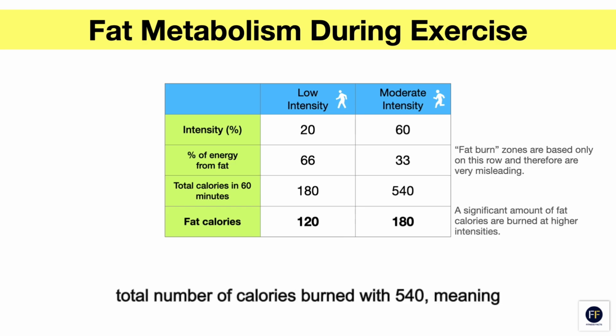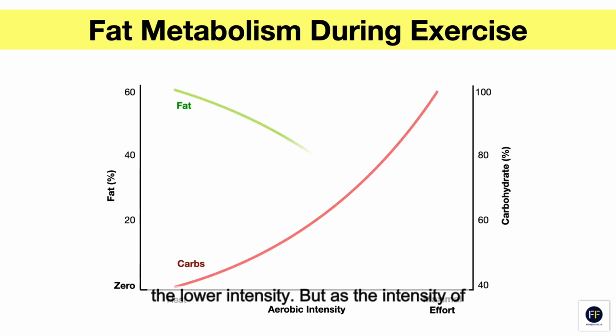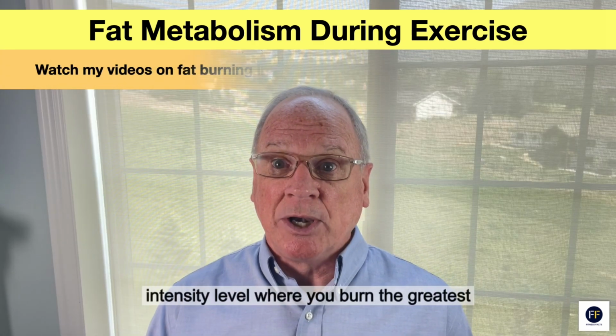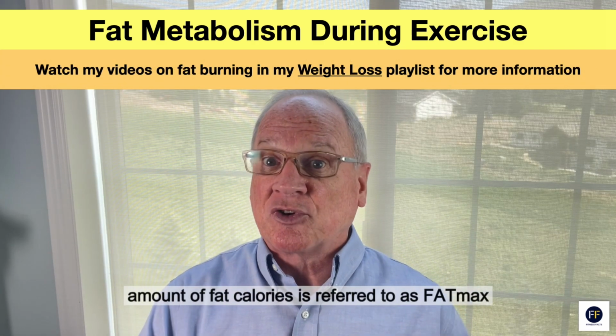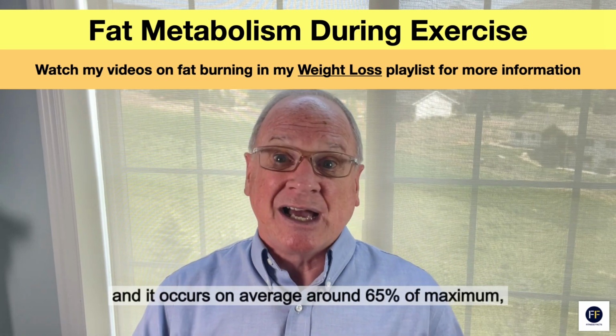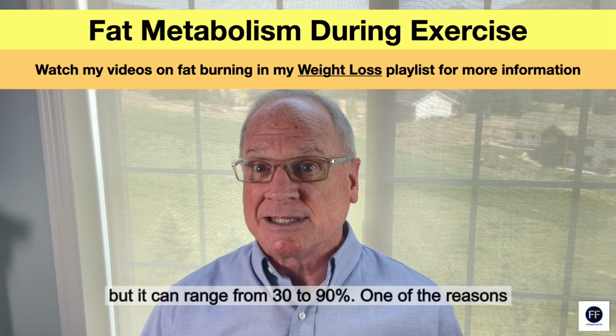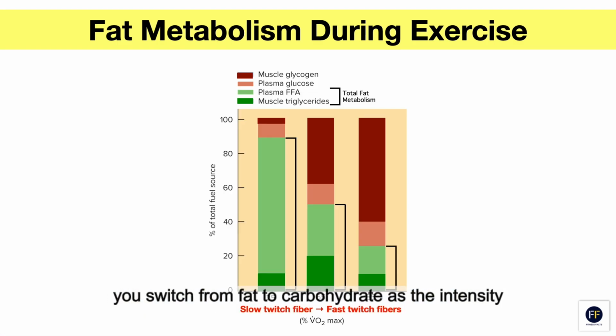However, during 60 minutes of a moderate workout, only 33% of the calories come from fat. But the total number of calories burned was 540, meaning you burn 180 fat calories, more than you did at the lower intensity. But as the intensity of exercise gets near maximum, the percentage of energy from fat becomes nearly zero. The intensity level where you burn the greatest amount of fat calories is referred to as fat max, and it occurs on average around 65% of maximum, but it can range from 30 to 90%. One of the reasons you switch from fat to carbohydrate as the intensity increases is that higher intensities rely more on fast-twitch fibers, which are very anaerobic and burn mostly carbohydrate.